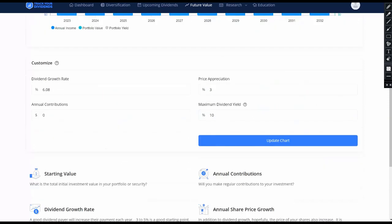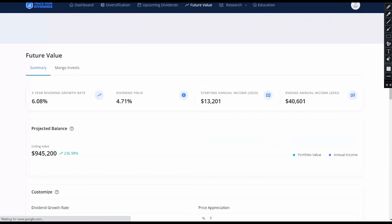But I'll scroll down and adjust the numbers here because it's got annual contributions at $0, and I'm at least investing $1,000 every single month. So let's bump that up to $12,000 every single year, with a price appreciation of, the market average is from 7 to 9%. So let's go 7%. Let's keep it fairly conservative there. Let's keep the dividend growth rate at 6% and the max dividend yield at 10%. So let's update the chart here and let's see what the differences are.